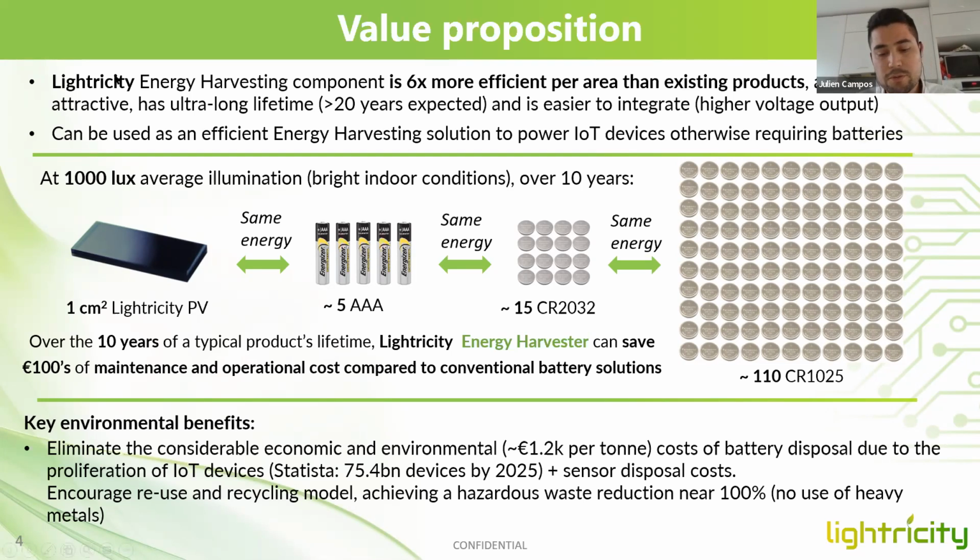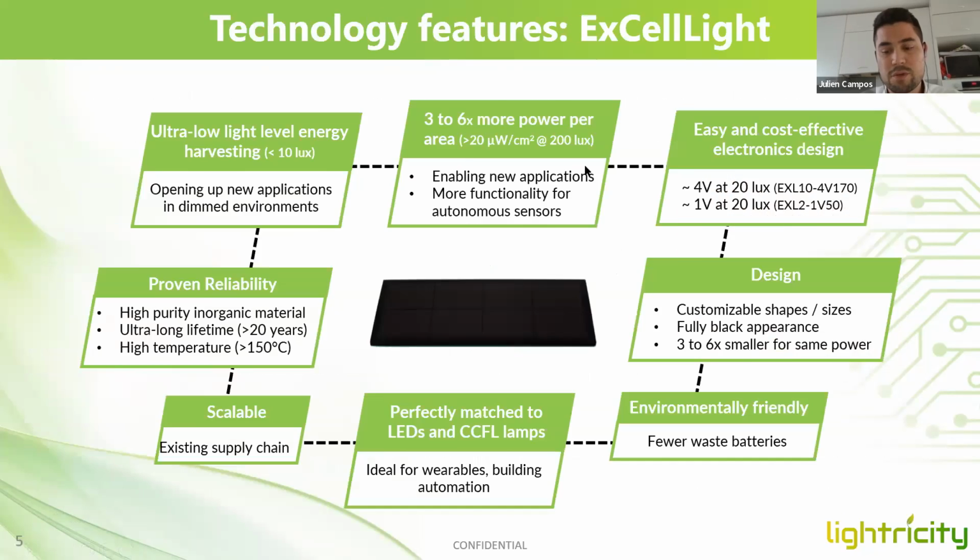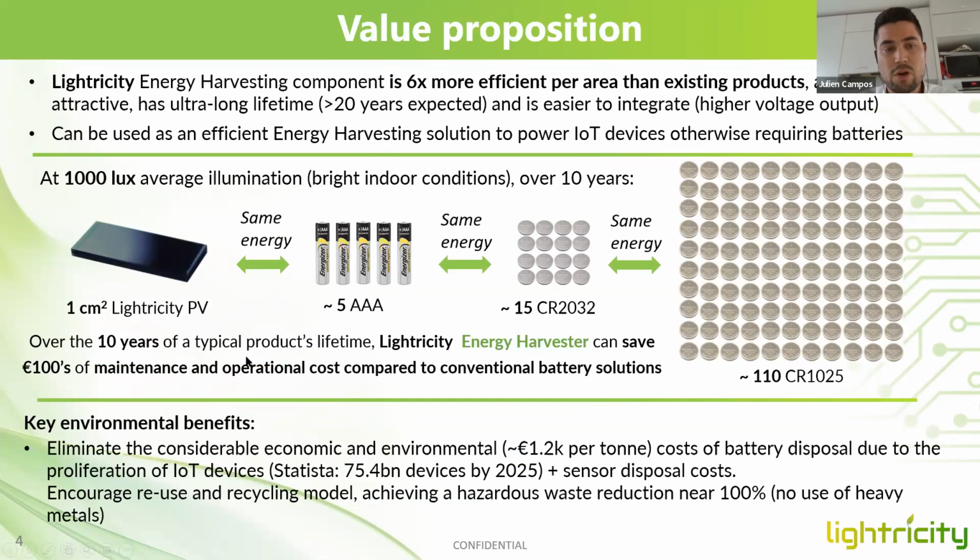So there's also another benefit, which is the environmental aspect. If you have no more of this battery to replace, that also means you don't need to throw them to waste. So that's a huge benefit in terms of resource. And that also encourages, because if we are a benefit for primary cells, we can also work with a secondary battery in that case, to top up the secondary battery. In that case, that encourages the recycling model.